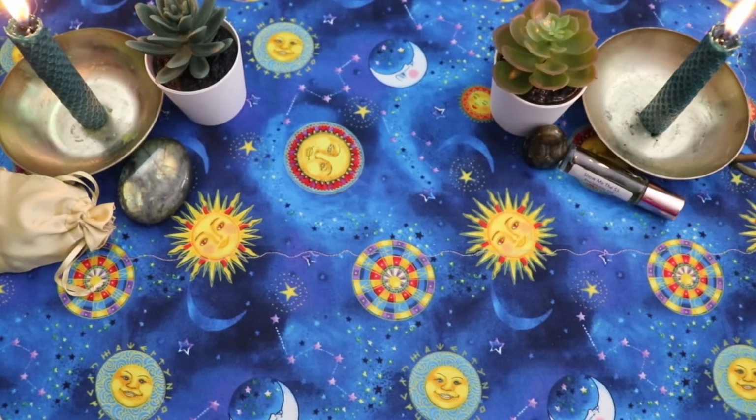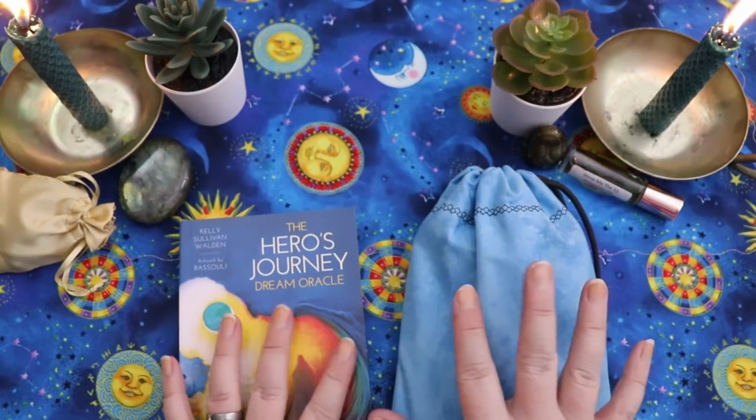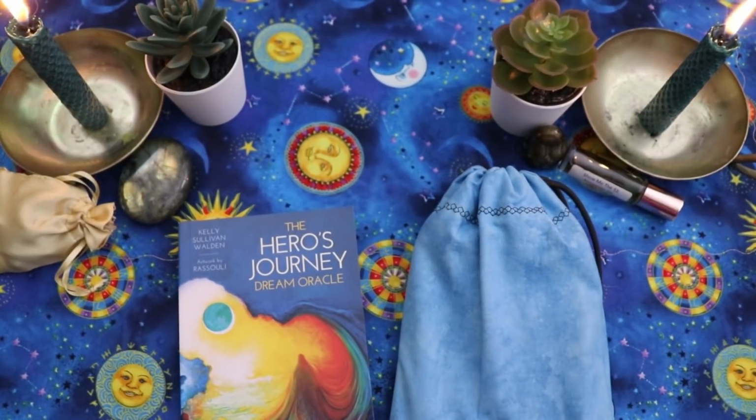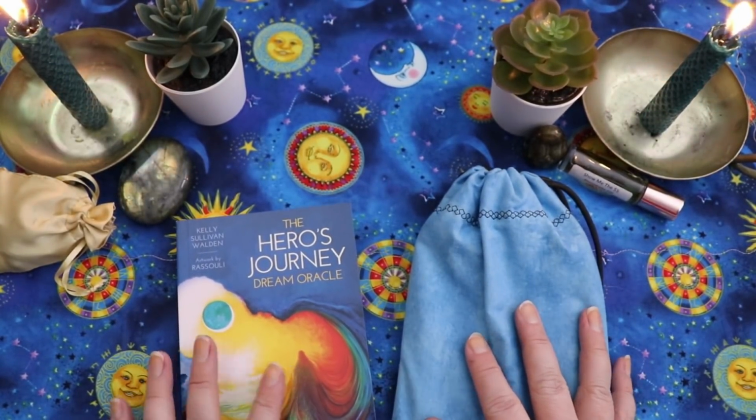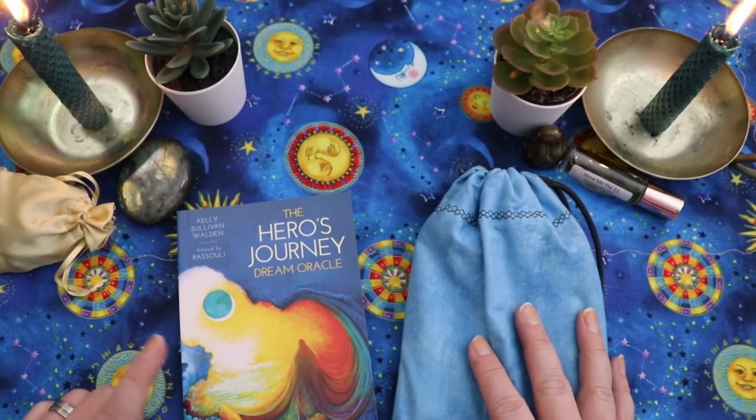Okay, deck number 4 on today's list is a deck that if you've ever booked a client reading with me, you may have seen, because I use it pretty frequently in my client readings. But it is the Hero's Journey Dream Oracle by Kelly Sullivan Walden, and the artwork is by Rasuli.